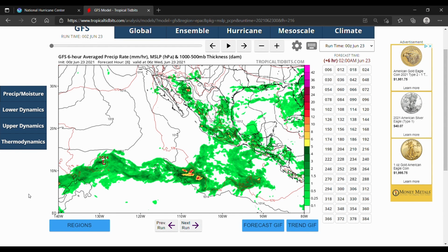But which of those 4 systems, the 2 in the Atlantic and the 2 in the East Pacific that are going to do the Fujiwara effect around each other, which ones do you think will form? Which ones do you think won't form? Comment in the comment section down below.